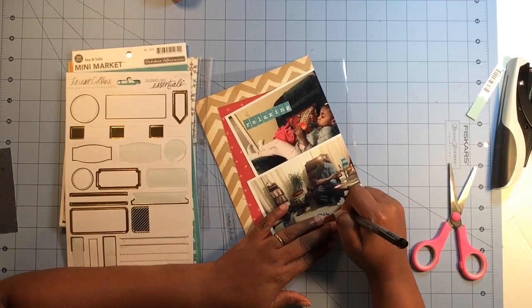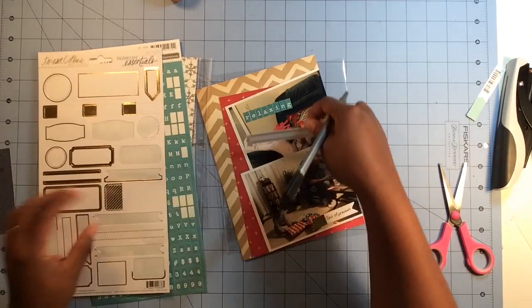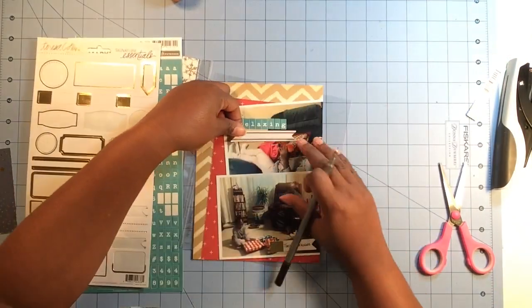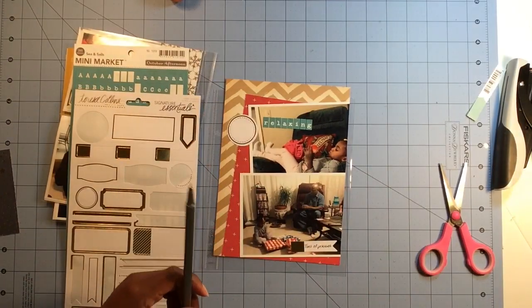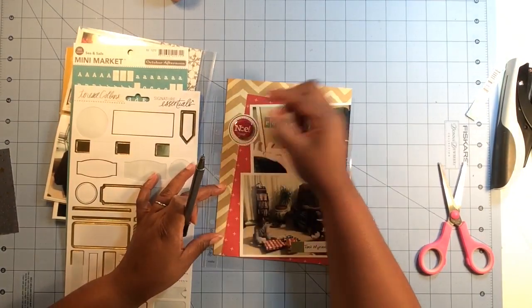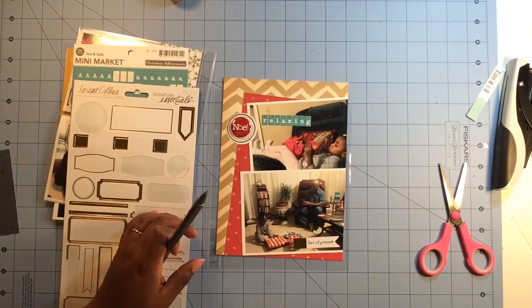So I spell out relaxing on that photo, and at the bottom, I use some tags from Teresa Collins, and I put tons of presents because she did receive a lot of presents. And since we were driving in from Texas, of course, we have to load all of that stuff and put it in the car and unpack it when we got home. But Corinne loves it all.